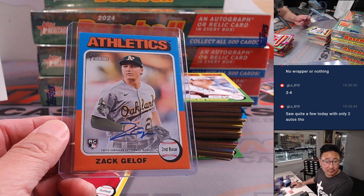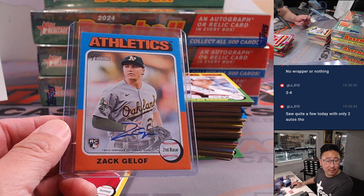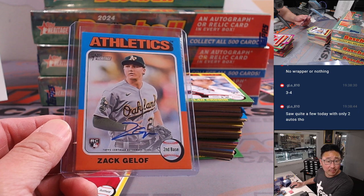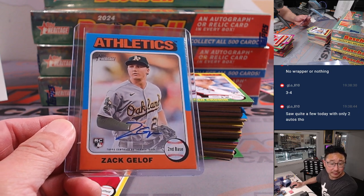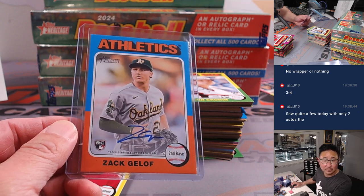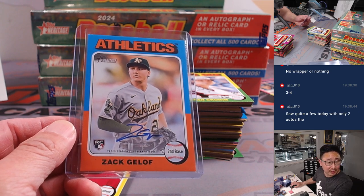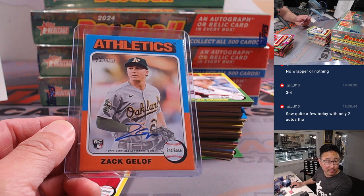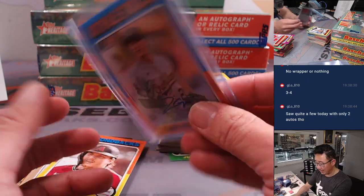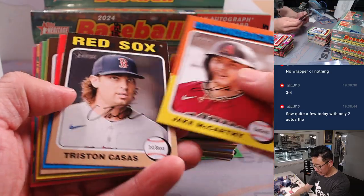Doesn't he have a brother? He plays for the Dodgers, maybe? Zach Geloff was originally drafted by the Dodgers. Maybe that's what it was. In 41 at-bats this year, he's got 10 hits, one home run, batting .244, 8 runs scored, 4 RBIs, a couple stolen bases, an OPS of .755. Not bad. This early stage of the season. There you go, EA, on the board with an auto.